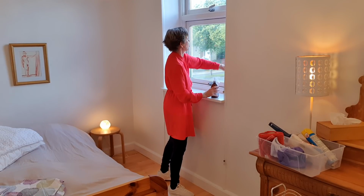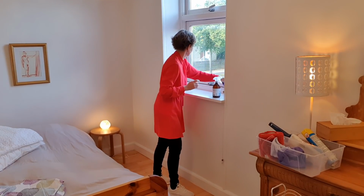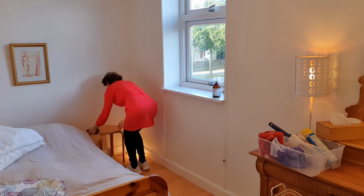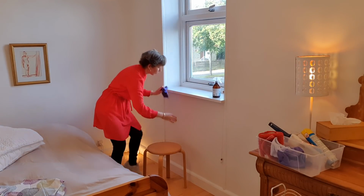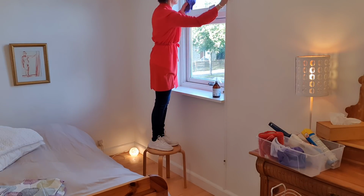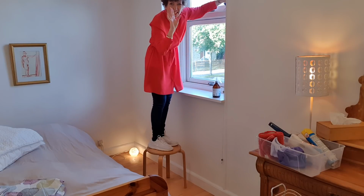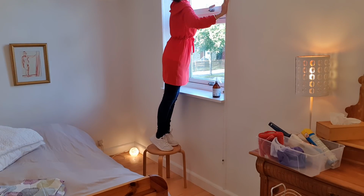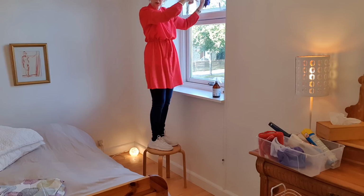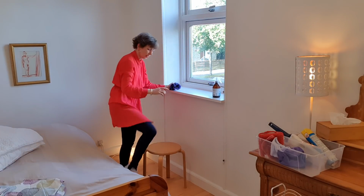Right, I just did a quick scoosh scoosh. And remember, you don't need to be spending 3 hours on this. Just get the bits that you can reach. I've got this little stool that we just use as a side table, so I'll use that. Remember, be very, very careful. Don't be climbing up on ladders if there's nobody else around at home. There we are. And I can't get quite up to the top, but it doesn't matter. We're just doing something. And I'll just do the top here. There we are, safely down again.